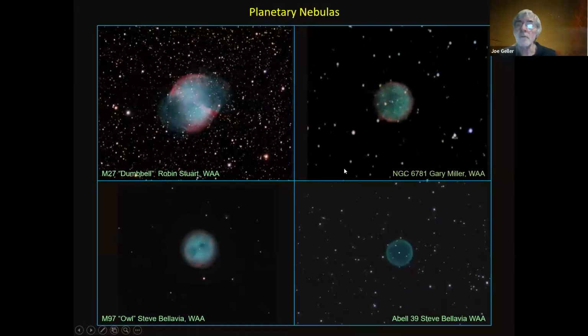The easiest planetary nebula to find is the Ring Nebula, which is M57, and that's in the constellation Lyra. And the reason it's so easy to find is because it falls right in the middle of a line connecting two stars that are not that far apart in the sky. So it's very easy to track down.